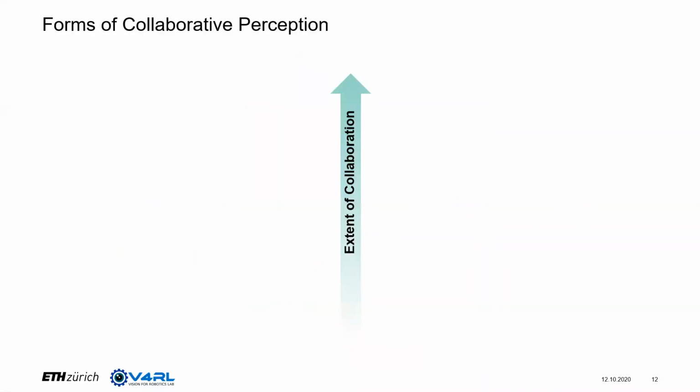And what we want to see now is how we can achieve collaboration in the sense of perception. So the basic idea of collaboration is that we want to achieve a goal that one team member could not achieve on its own, for example, the time to get to a goal or the quality of the results.